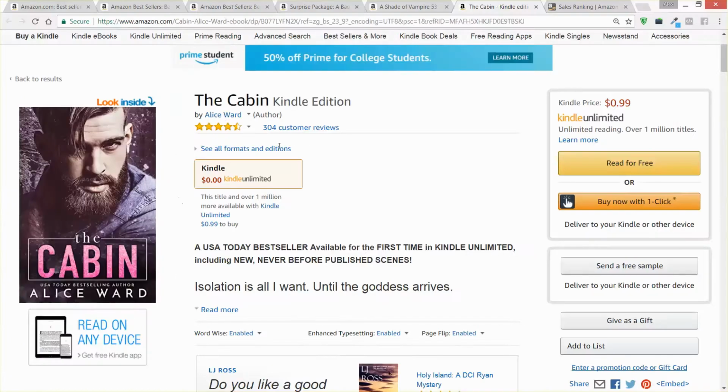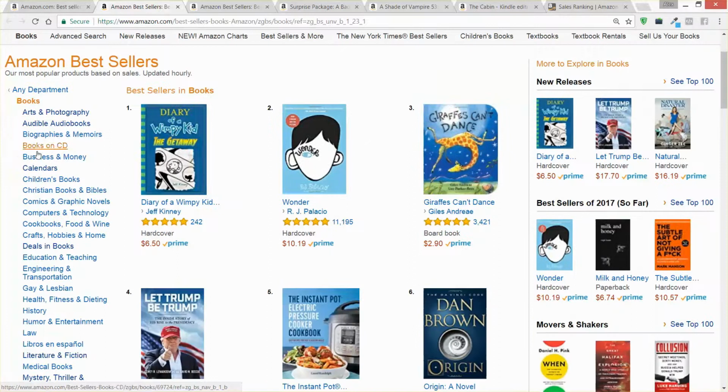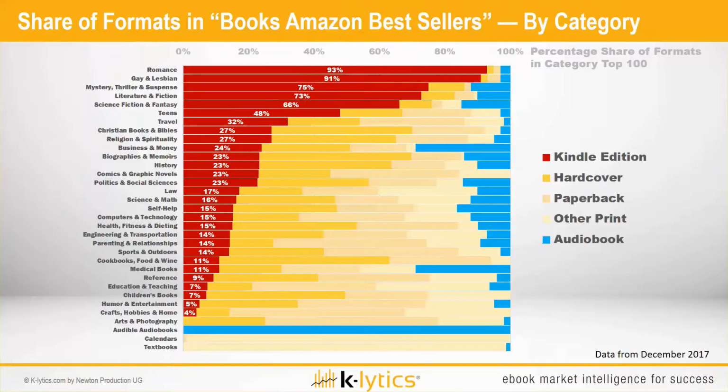But since there is no print book edition, this must mean, and this is my personal conclusion, that the Amazon quote-unquote print bestseller lists are in fact just book bestseller lists. And once you click down to the category level, you will find all sorts of formats, and it will basically show those formats that achieve the highest level of sales. So I had a closer look at all those quote-unquote books bestseller lists. And here is the result.